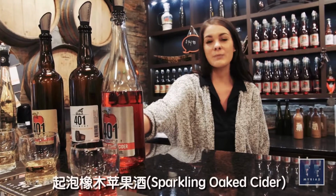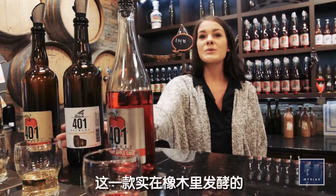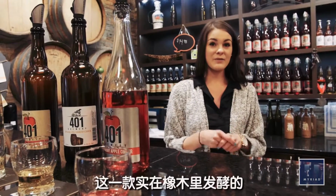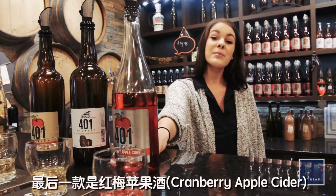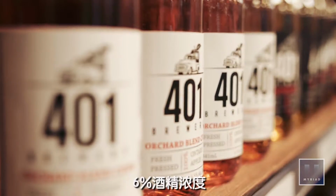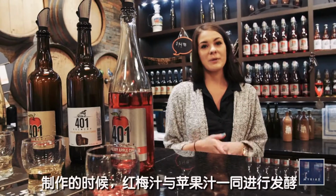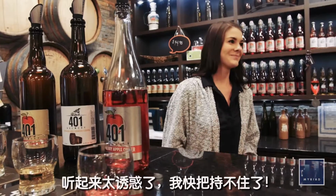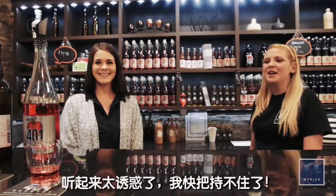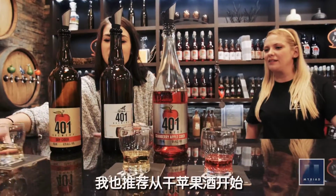And then we have a sparkling oak cider, which is 7.5% alcohol. This one actually sits and ages in pellets of oak to give it a nice oaky nutty flavor. The cranberry apple cider is 6%, has a little bit of a tart finish to it, and actually the apple juice and the cranberry juice ferment together to get a nice refreshing flavor. Oh, those sound delicious. I can't wait to try them. So should we try number 1 first? Yeah, I'd recommend trying the dry first so as not to shock your palate.